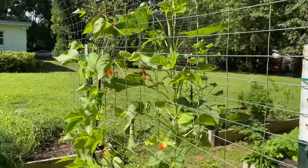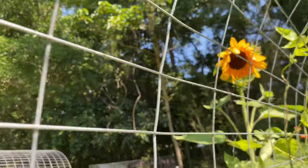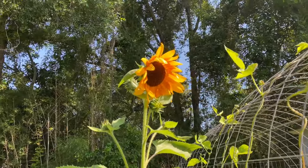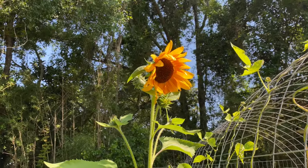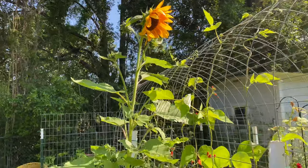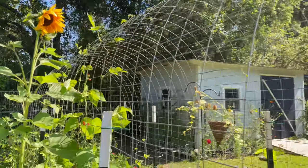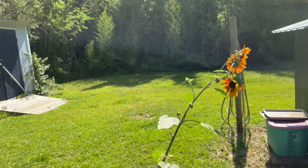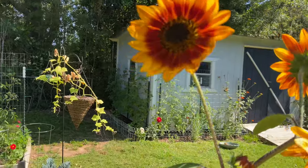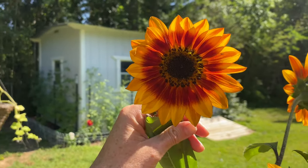And then we have our beautiful sunflowers, which attract all kinds of pollinators as well. So that's just a regular sunflower. It's a multi-headed variety. I don't remember the particular name of this one off the top of my head, because it came from a mixed flower package of seeds.